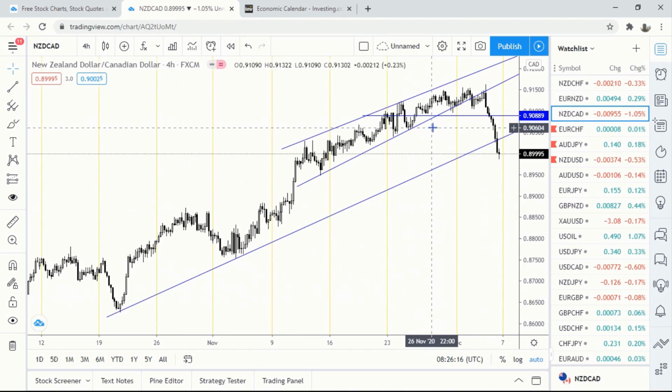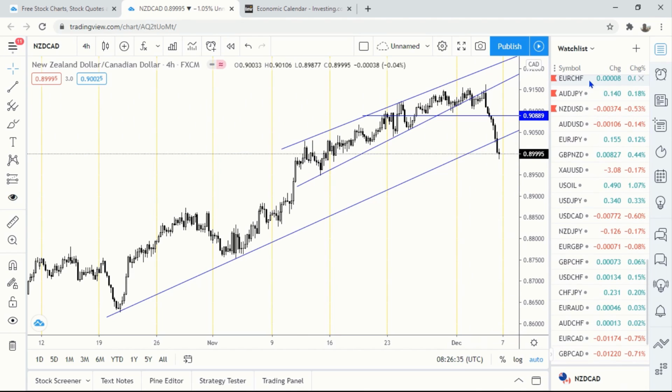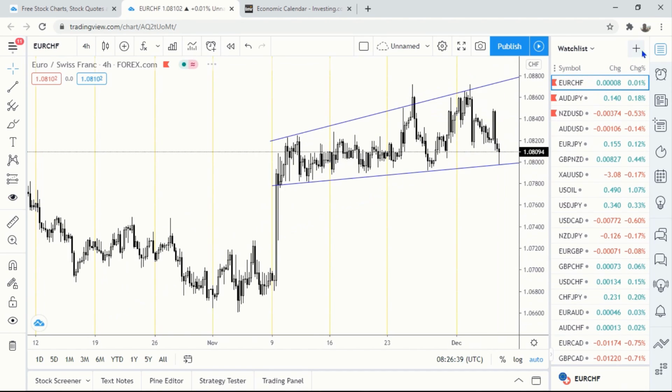For the NZD CAD, it really took a while before it came around. It first broke below the support of the ascending channel, retested it as new resistance before falling to end the week on a very bearish note. For this week on the watch list, we have the Euro CHF, the AUDJPY, and the NZD-USD.